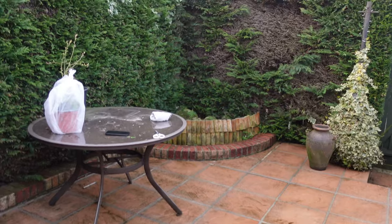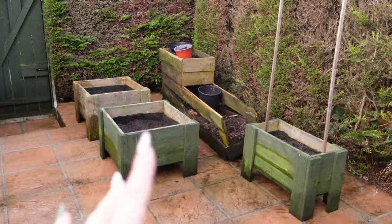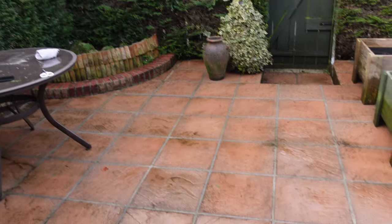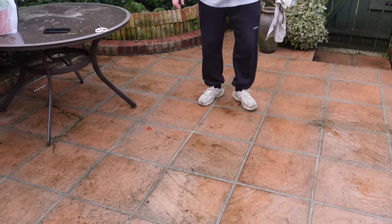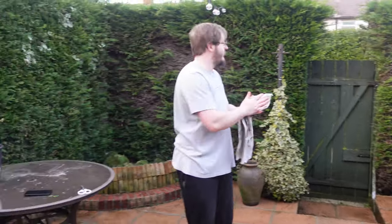There we go. Jack's wrapped some of these plants up from last year and put the planters back. Obviously, there is mud everywhere still. It's a losing battle. There's mud everywhere. There's going to be mud everywhere. Yeah, more mud. All of the trees have been trimmed.